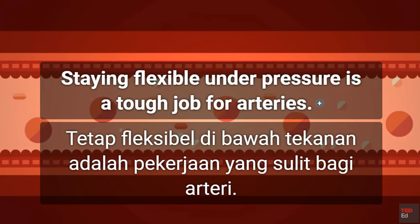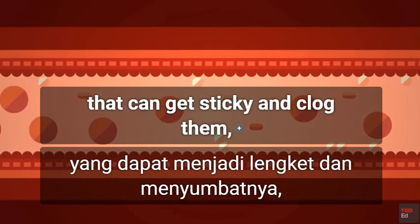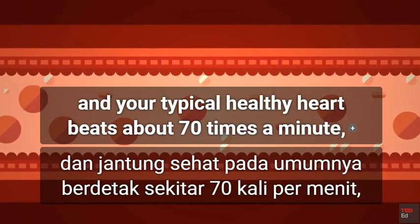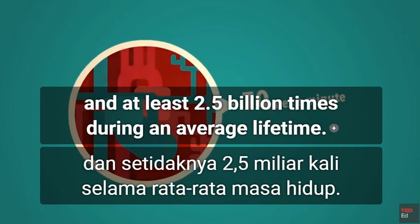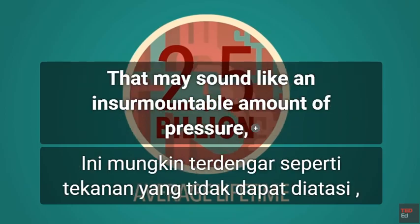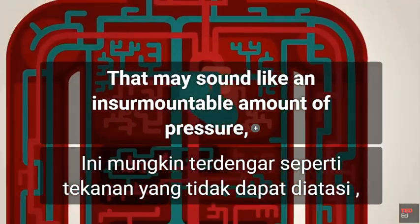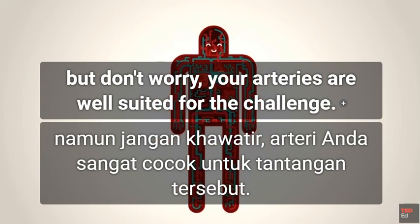Staying flexible under pressure is a tough job for arteries. The fluid they pump is composed of substances that can get sticky and clog them. And your typical healthy heart beats about 70 times a minute, and at least 2.5 billion times during an average lifetime. That may sound like an insurmountable amount of pressure, but don't worry. Your arteries are well suited for the challenge.